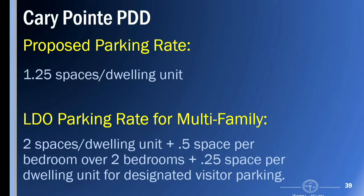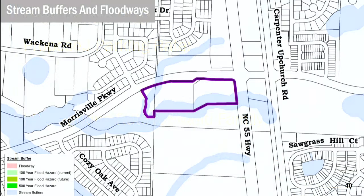The applicant is proposing a parking rate of 1.25 spaces per dwelling unit for the R1 subdistrict and has provided a written justification attached to your staff report. The justification is based on data that indicates there is reduced parking demand associated with age-restricted units. The parking rate for the C1 subdistrict will follow LDO requirements for any use proposed. Cary's GIS maps and previous field studies indicate that stream buffers will impact this property.